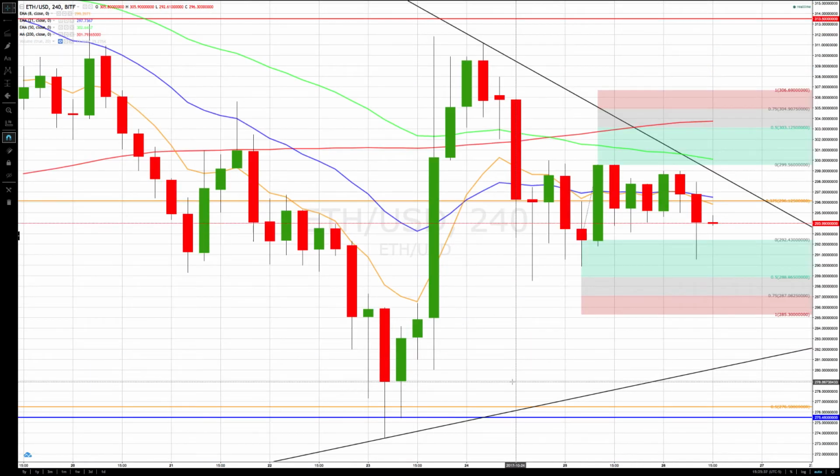Finally, switching over to Ethereum, we were watching for a double bottom, now turned into a triple bottom, so the targets have changed on that. Targets to the upside, we need to close above, I'm going to call it 300, even though it's 299.56. I want to close above the psychological 300 level, which is also where the declining 50 period exponential moving average is. Targets are 303.12, 304.90, and 306.70 area.